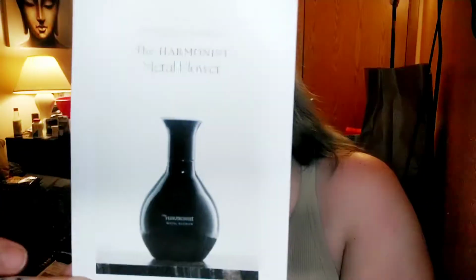And then the last one is my favorite, but only by a smidge. It's only my favorite over the Floris London because I feel like I could wear this fragrance a little bit more. But both of them I really, really liked. And this is from the brand The Harmonist, and it is the scent Metal Flower.